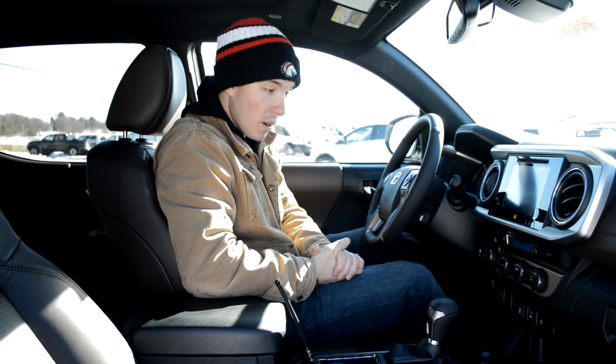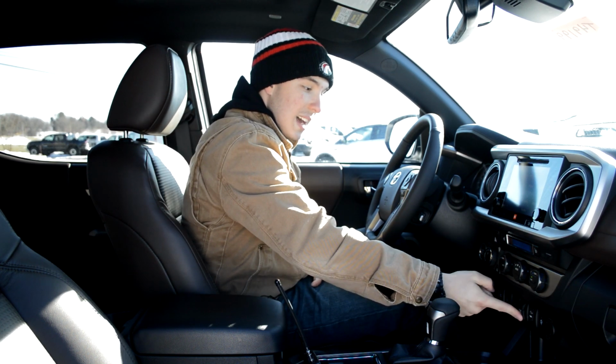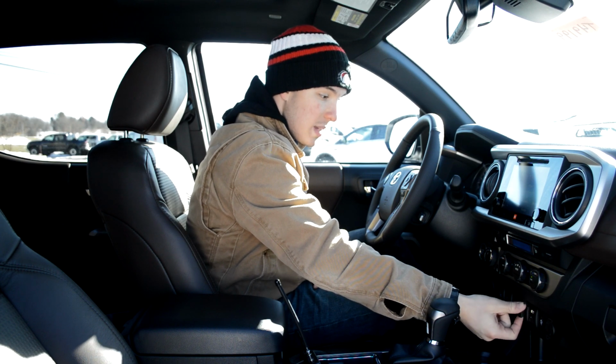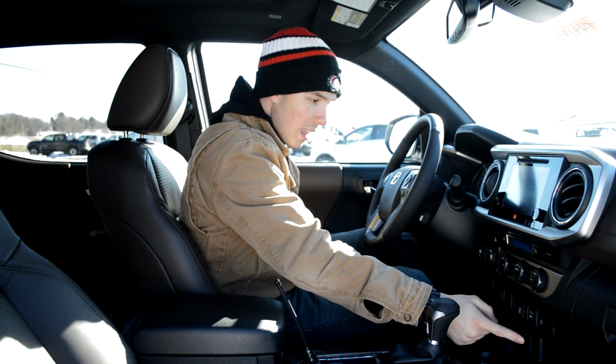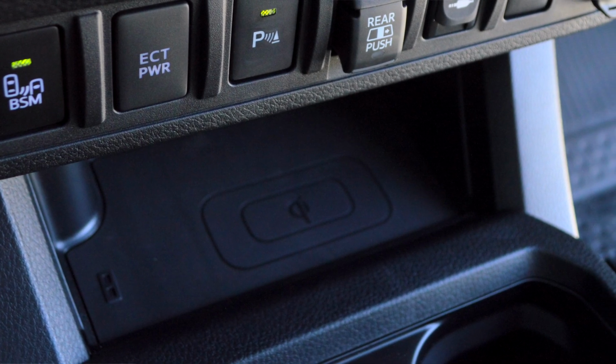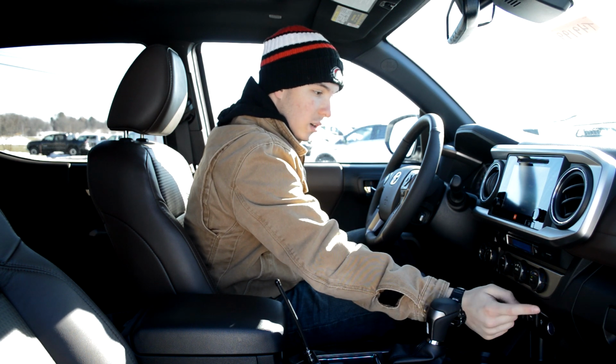Next to that, you have your parking sensors, so the back sensors, when you're backing up, you can turn those on and off. Next to that, you have your power window for the back. That's really nice. And then you'll have your USB and auxiliary port right there. This one also has a wireless charging pad, which is really nice. A lot of the newer vehicles are adopting that. And then you have a traditional 12-volt cigarette port right there.